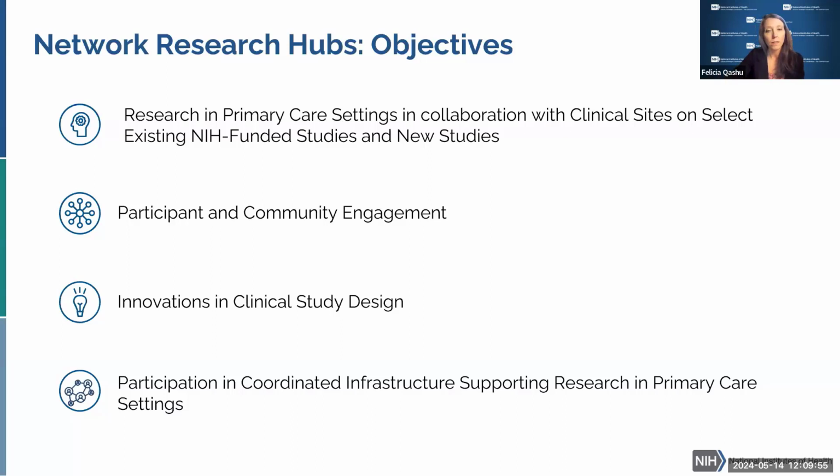In terms of implementing innovations in clinical study designs, the network research hubs will be expected to apply and execute innovations across the landscape of clinical research designs to minimize the burden of research on participants and clinical staff. They'll be optimizing study designs to increase research equity and accessibility in real-world healthcare settings, while also maintaining scientific rigor. And they'll facilitate clinical site movement towards a learning healthcare system, accelerating the adoption and implementation of evidence into practice.